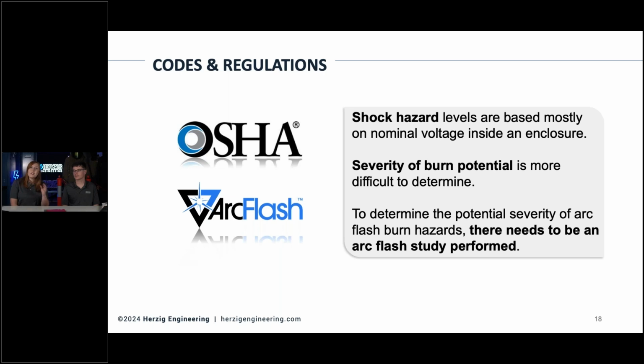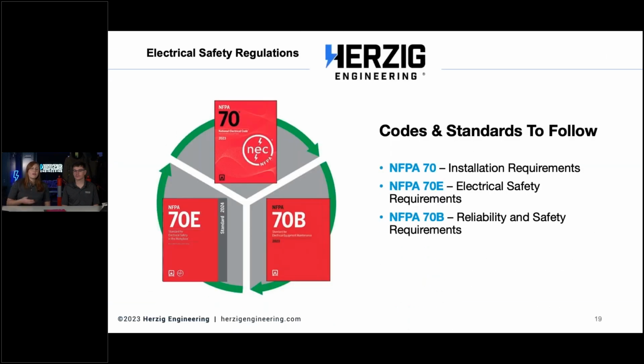And so kind of a side note here, I know we're talking about shock, but it is very important. If you want to protect people from arc flash hazards, which are relevant and prevalent in your facility, there has to be an arc flash study performed and kept up to date. So it's a lot more complex of a hazard. Thankfully, for shock hazard, we can get a lot of information once we know the voltage.